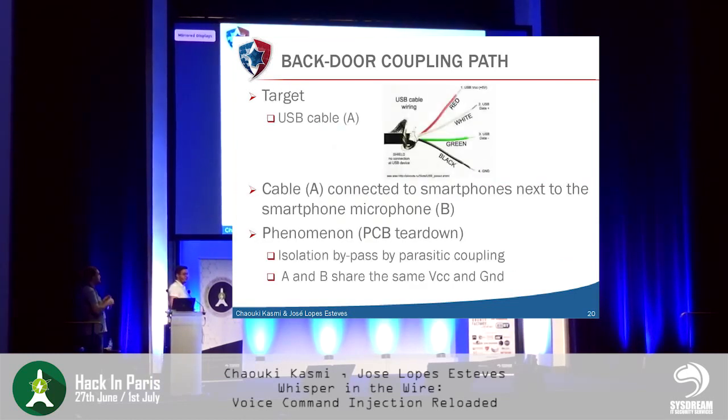Just to remind you what a USB cable is, you may all know what it is. We have 4 wires, 2 for the power, the red and the black, and 2 for the data transmission, which are the white and the green. And what we would like is to use this cable for inducing our signals into the system, and then trying to interact with the microphone IC. There are 2 phenomena that may occur on the PCB, which are the bypass of the isolation between the 2 hardware components by parasitic coupling. And another interesting point is that on some PCBs, the 2 electronic components share the same power network, even if there are some isolation components, such as conductors and capacitors. But let's try to interact with this.